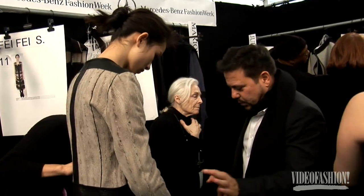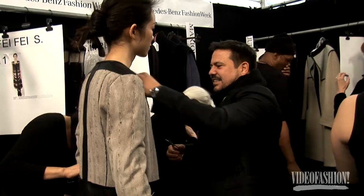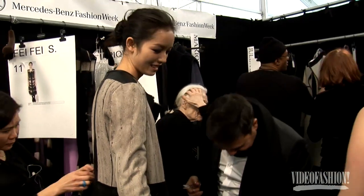The starting point for this collection. I had seen this beautiful work that a German artist, Ira Schumacher, had done. Very graphic, very textural, very romantic in a very austere way. And it got me thinking about painting and texture in a different way.